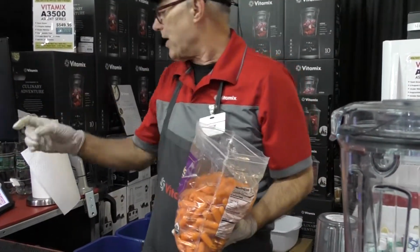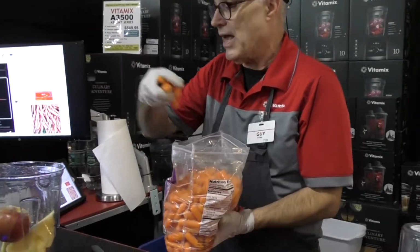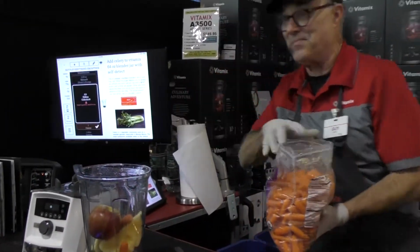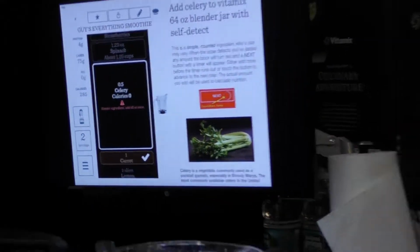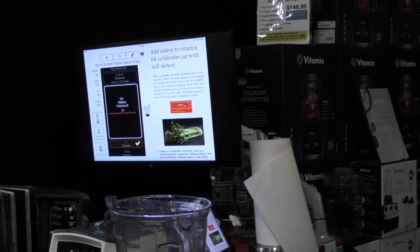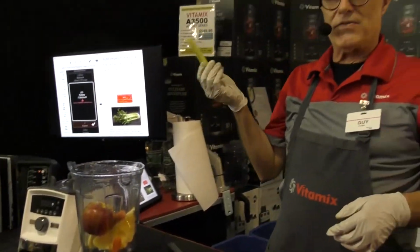I usually use 1 stalk of carrot, so I'm going to approximate that with a few baby carrots. And when you're using carrots, your goal is to make that turn red. If you're using the big carrots, don't skin them when you put them in the Vitamix, because there's a lot of nutrients in those skins. Celery. Celery is hard to blend, number 1. Very stringy and hard to blend. Also has a very powerful flavor.